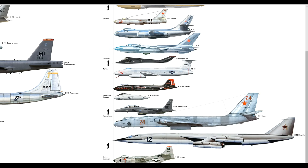Okay, we've got a speed and a ceiling of this thing. Maximum speed was 588 miles per hour, so again, quite quick, considering it's basically... Service ceiling, 11,000 metres or 36,000 feet.